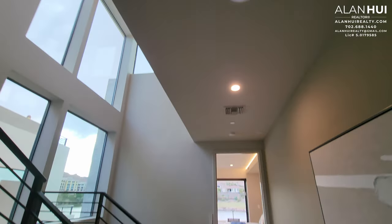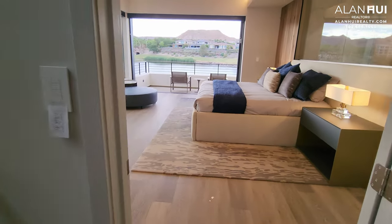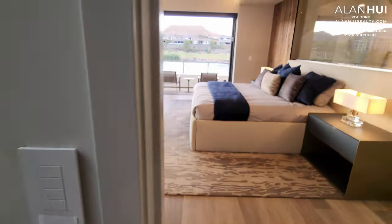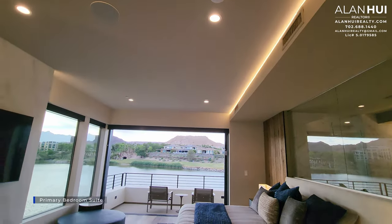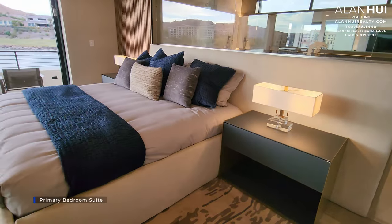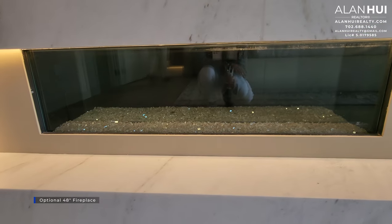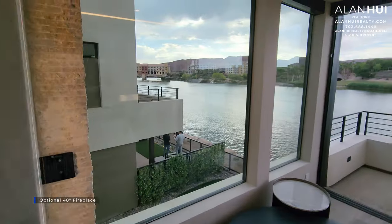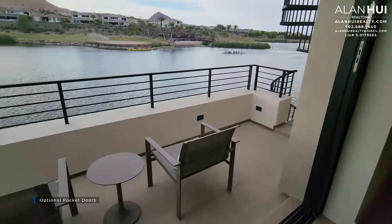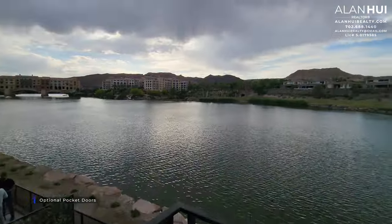As I mentioned earlier, the floating stairs make this home look so much more open. Here are the light switches by Lutron. And here is the primary bedroom suite. In the primary bedroom suite, there's an option to install a 48-inch fireplace. You also have optional pocket doors for the primary bedroom suite as well, which is shown in this model home.